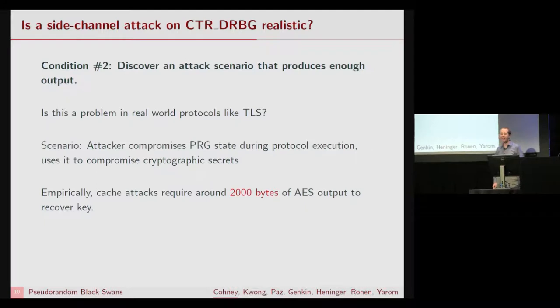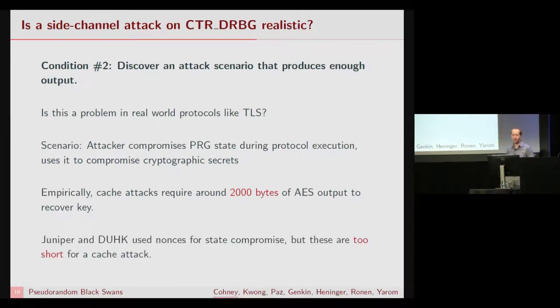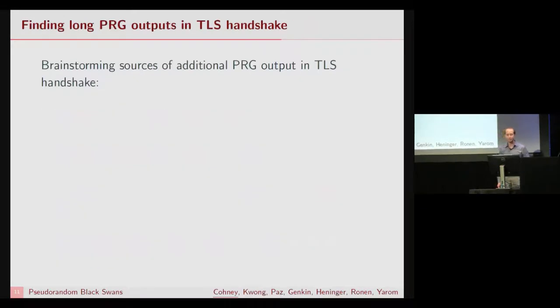For an AES cache attack, though, you actually need to see a lot more output than just one or two blocks of the state. In this case, empirically, you need to see about 2,000 bytes of AES output to perform key recovery. Juniper and DUHK attacks, which I mentioned previously, used nonces for state compromise. But the nonces in TLS are significantly too short to mount our cache attack. They tend to be about one or two blocks in size.